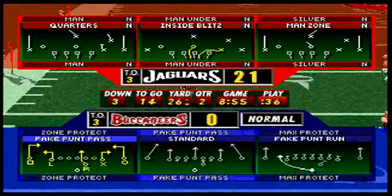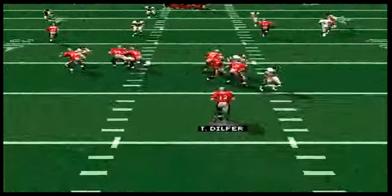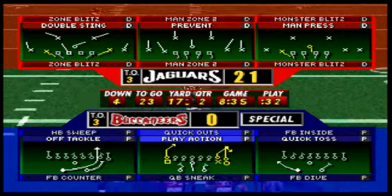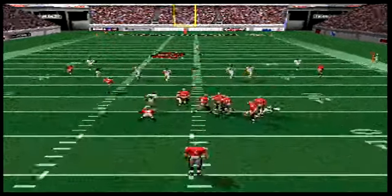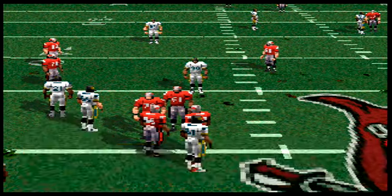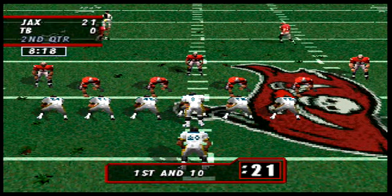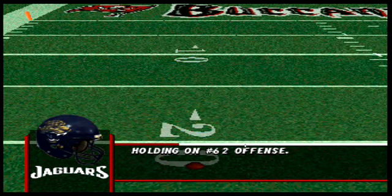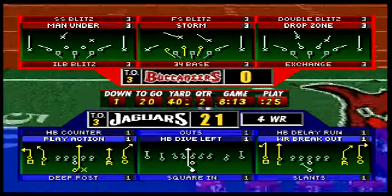Halstead makes the catch for a gain of 7. Brackens with the sack. That brings up first and 10 from the 50. Flag on the play. Holding. Number 62, offense. So the penalty makes it first and 20 from their own 40.